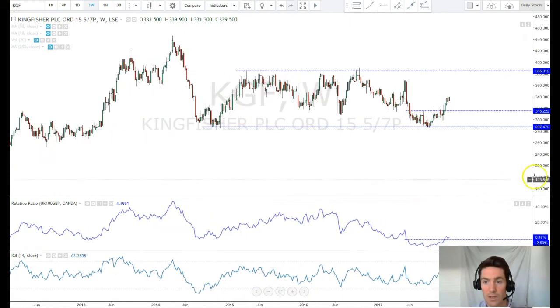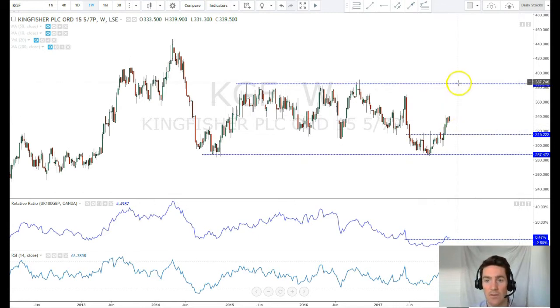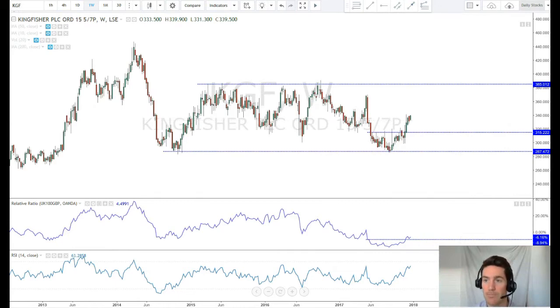And if we do get to the top of this range, then there's obviously the potential that we could even break above it. We've attempted to break above this on 1, 2, 3, 4, 5 separate occasions previously. If it does get up to this level again and eventually does break and can build above this level, then there's no reason why we can't head back up to those highs that we saw at the end of 2013, which come in around about 447. And in terms of upside potential, we'd be looking for over 30%. So another one that we'd quite like for 2018.